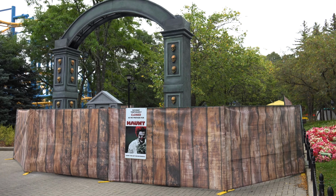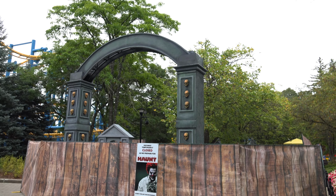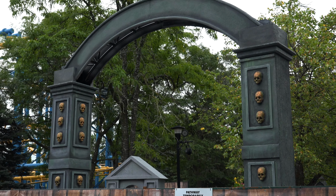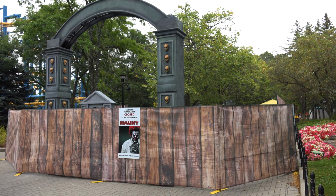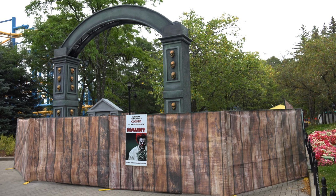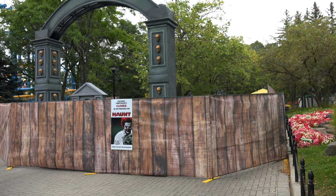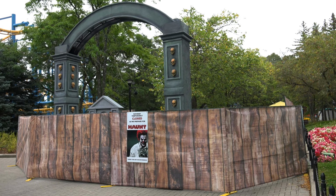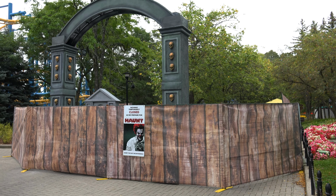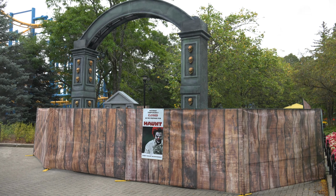Just taking a look at the other side of the closed pathway here in front of Time Warp, and I really like this arch. That looks really, really good. And yeah, so I do feel like this is going to be basically a maze-like version of Ghostly Pines. It feels pretty small at the moment, though, so hopefully there is going to be more to this maze, but yeah, we'll have to wait and see.